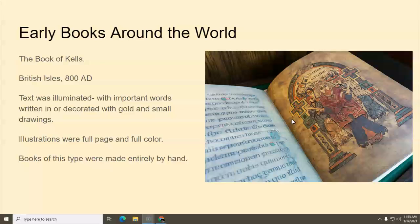The whole books like this were made entirely by hand. Monasteries would make them, and the different monks would have different jobs. This type of book is very, very rare, and now it's priceless. Literally.